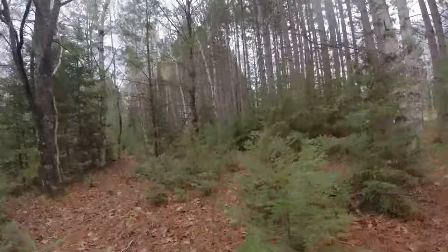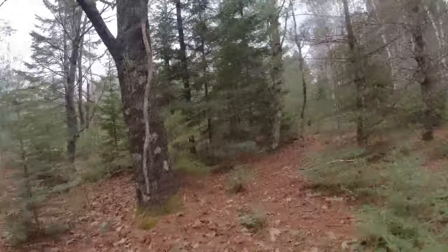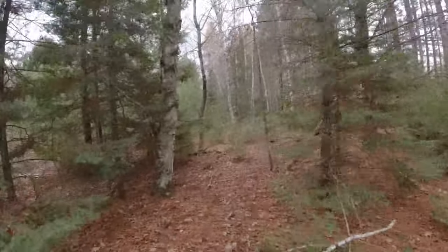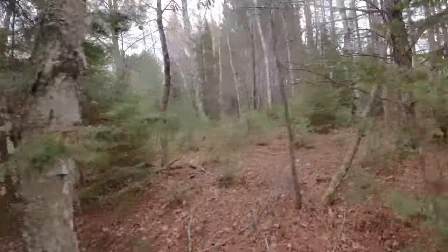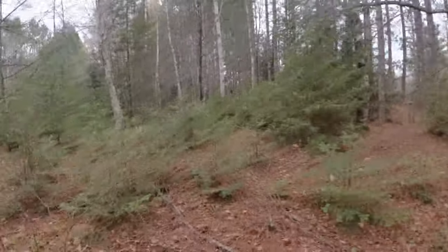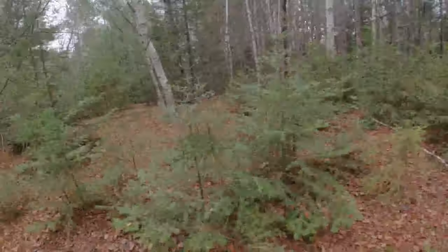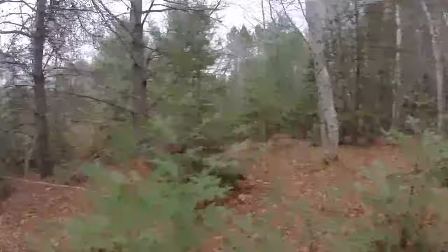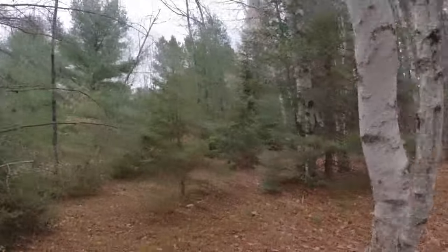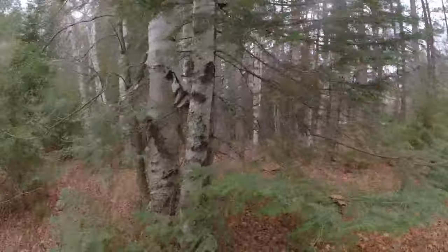A lot of small Christmas trees in here, but future trees. Quite a few of them through here. All these, I'm gonna have to come in here and thin these out a little bit so they don't get crowded. That's why a lot of times they have one side bare and the other side is good.